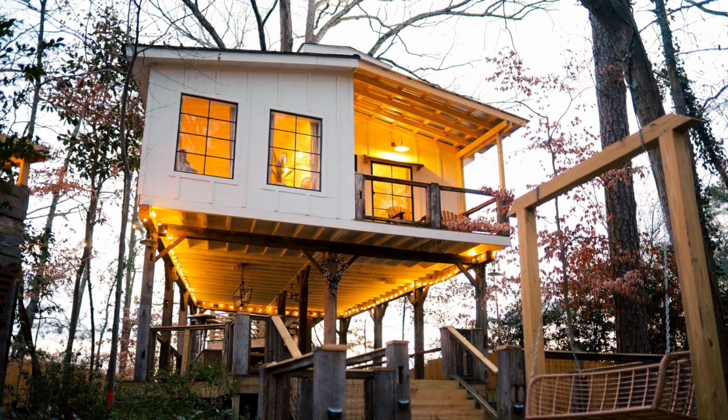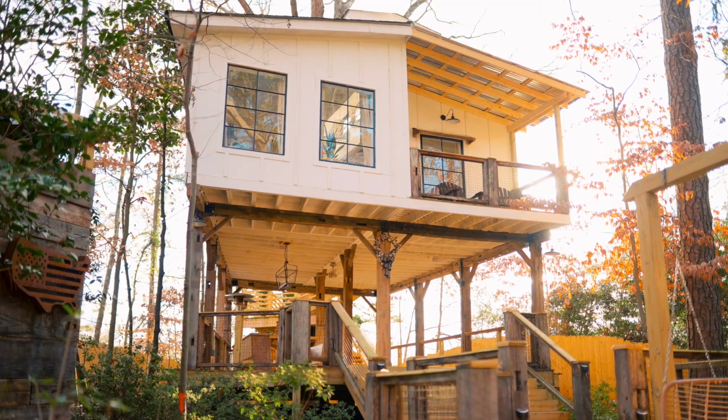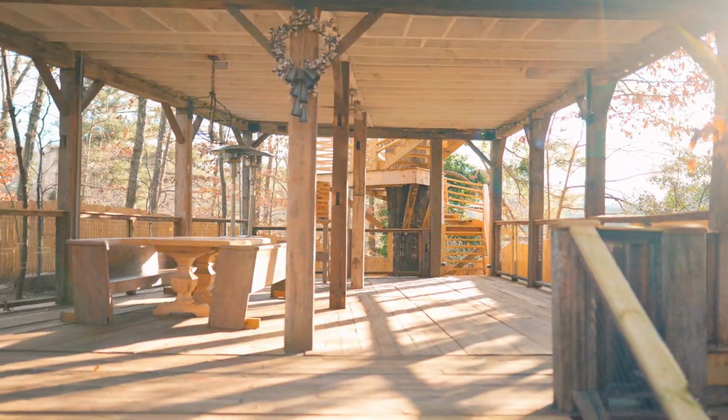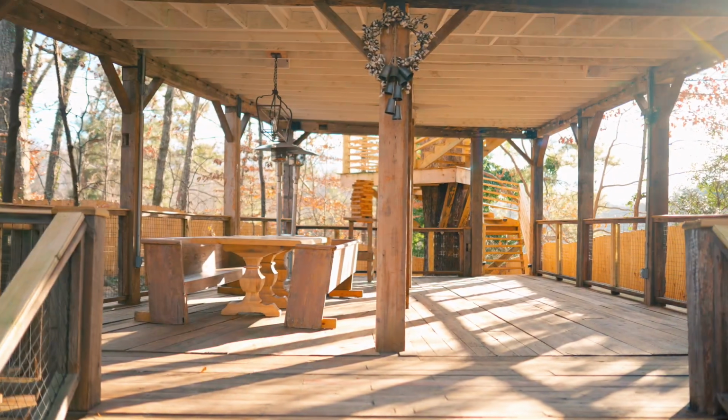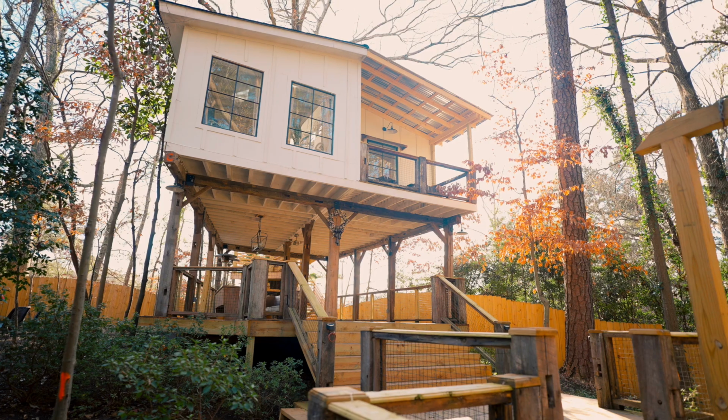Welcome to Urban B&B, or more specifically, the Atlanta Treehouse, which is right behind me. This treehouse has 700 square feet of living space and 800 square feet of decking all around it and under it. And I'm going to be giving you a tour of this beautiful treehouse that is located in Atlanta, Georgia. It's pretty crazy, so let's go check this out.